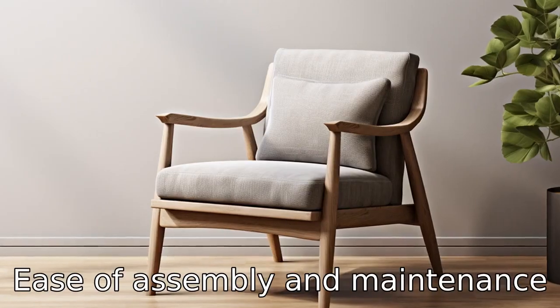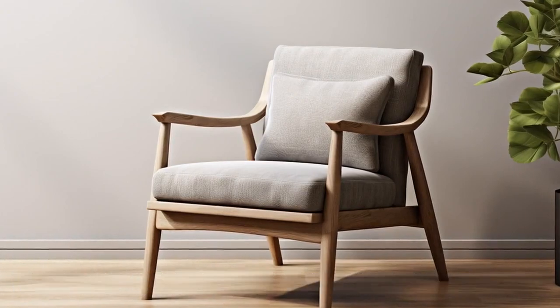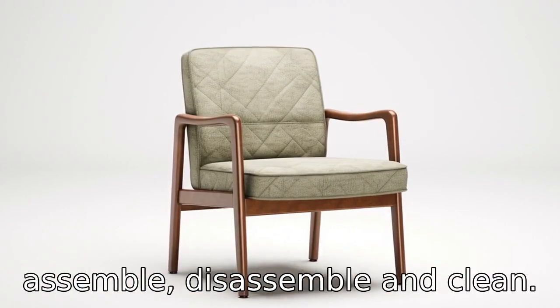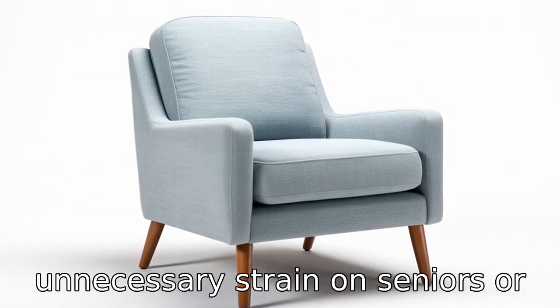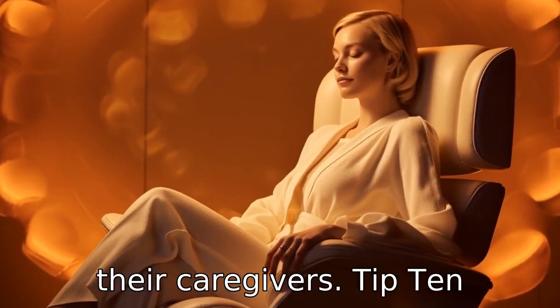Tip 9. Ease of assembly and maintenance. Choose a seat that's easy to assemble, disassemble, and clean. Complicated models can put unnecessary strain on seniors or their caregivers.